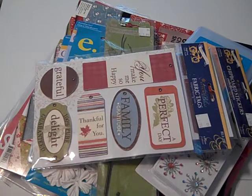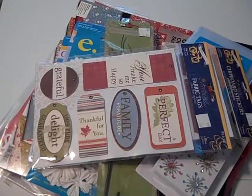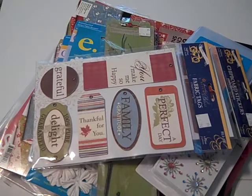On another quick call. I went to a scrapbook retreat this weekend up in Collingwood. It was actually a 3-hour drive from us. It was awesome. If anybody ever has a chance to go to a scrapbook retreat, I know they can be a little costly. Try it out and see if you like it.